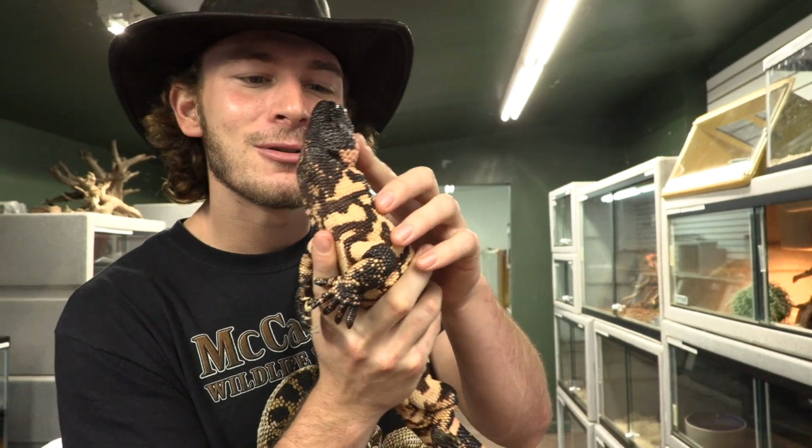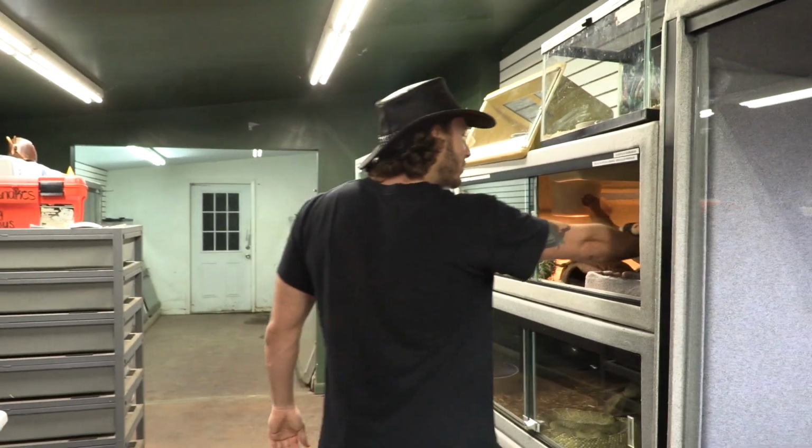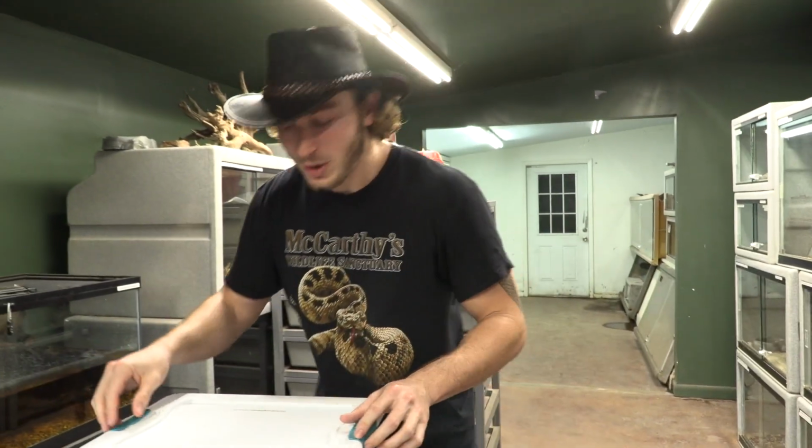Isn't that right? Little cranky lizard. But he's like, oh, put me back to sleep. I'm gonna go to sleep now. All right, I'm gonna put them right back in there. We're gonna close up this enclosure, and we're gonna be feeding these white speckled rattlesnakes.